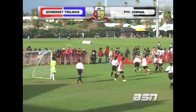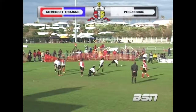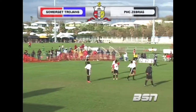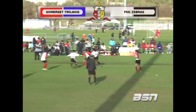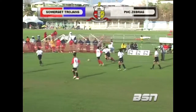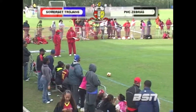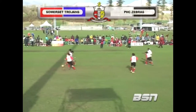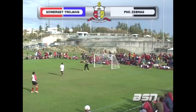Trojans trying to mount something again here. Throw in for PHC, their skipper, Nurse, deep in her own half of the field, going down the line. Here comes that hardworking Trojans over there on the right side. Zebras now with the throw. Smith in the middle of the field for PHC. There's a long shot, one bounce, and the keeper collects.